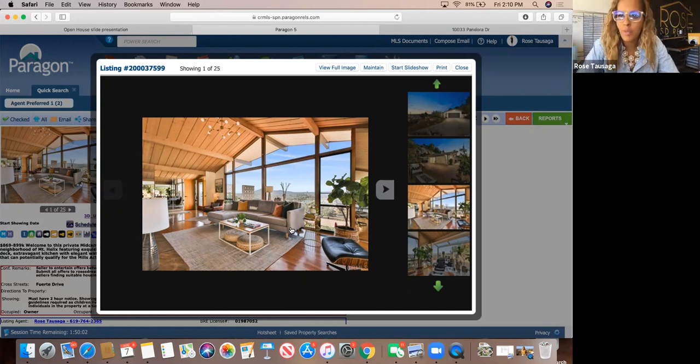This particular home here, I represented the now sellers on the purchase of this home. It is an absolutely amazing property. As you can just see from the photos and the video, it is really serene being in the property, taking a look at all of those views from all different angles. You have 5 different fireworks shows that you can see from the actual living room here. It's amazing. You have sunset views, sunrise views. So it is just amazing.